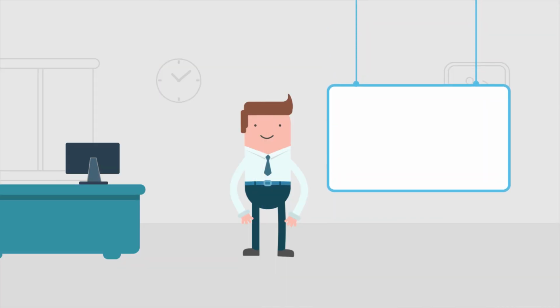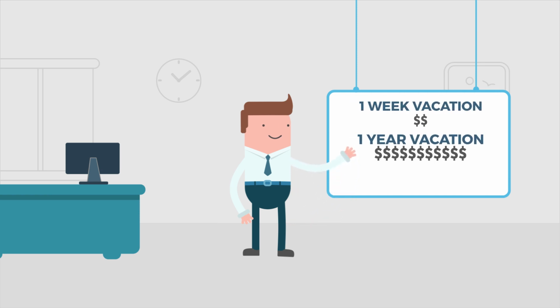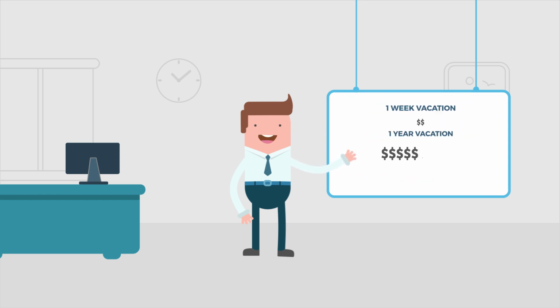When we think about traveling around the world, we usually imagine a one-week overseas vacation and simply multiply the cost for our imaginary long-term trip. However, a long-term trip costs a lot less per day than your typical vacation. Plus, if you plan smart, you can really reduce the costs.